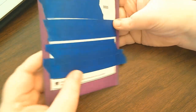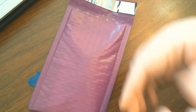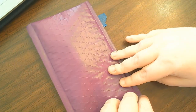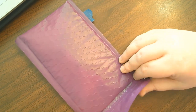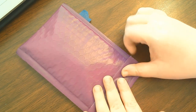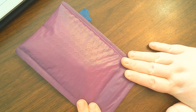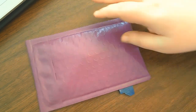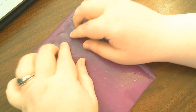It goes in this beautiful purple envelope. Obviously, you are not going to get blue painter's tape on your envelope when you receive yours. But I want to make sure that nobody's information is getting out on the internet when they did not ask for that to happen. So, and then I'm going to seal this up nice and tight in this beautiful purple envelope. Purple is my favorite color, so that is the color of all the packages that I send out.